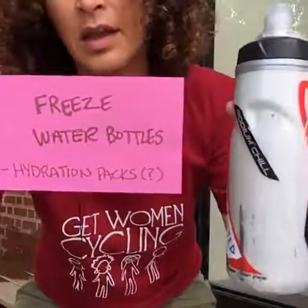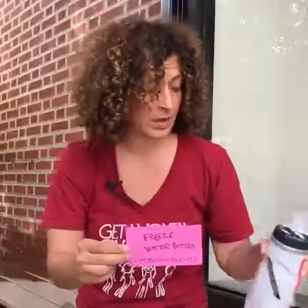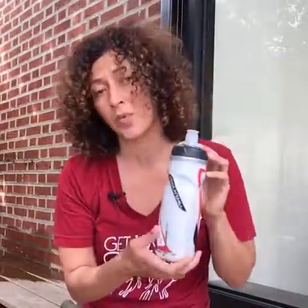The other thing that we're going to talk about is water bottles. So if you have one or two or three cages on your bike, just fill them all up with water bottles. The night before, what you want to do is fill definitely one up to the top with water and then put it in your freezer, so that it freezes overnight. And then the second one, you can fill up halfway with water and then put that in the freezer.